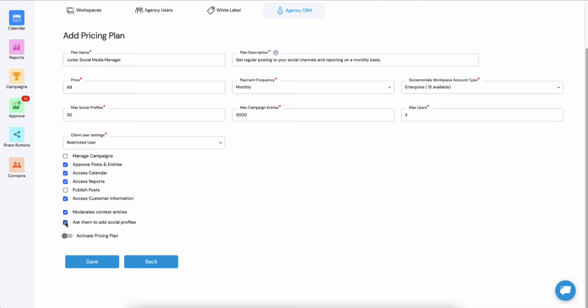Once that's done, it's going to take them into this next step. If we check this box, it's going to ask them to add their social profiles. So now instead of having a bunch of back and forth where you're asking them to provide the details of their Facebook login and LinkedIn login, now they can simply do it themselves, and it will automatically attach it to the workspace. That's a massive time saver.